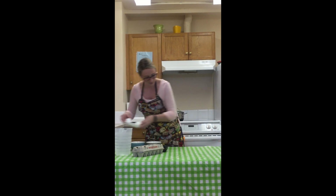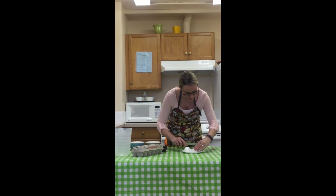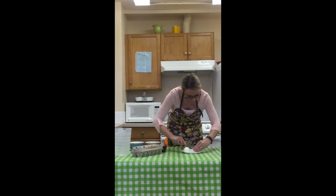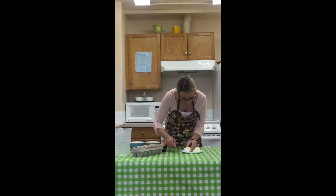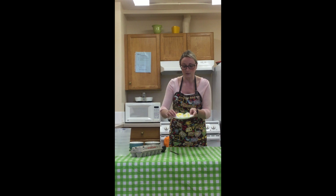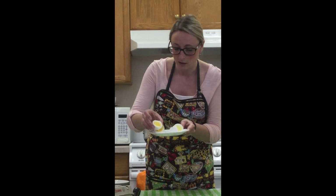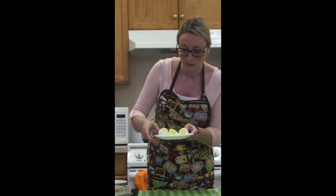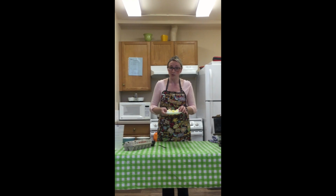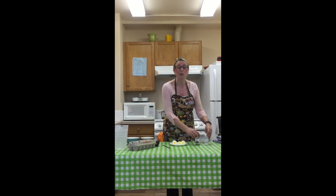So now we have our hard-boiled egg and our soft-boiled egg. Let's cut into them and see what the difference is. All right, so you can see our soft-boiled egg, the inside is definitely a little bit squishier, not quite as light yellow colored as our hard-boiled egg. So you can scrape these out onto a sandwich if you want, or just sprinkle them with some nice salt and pepper and eat it with a spoon, however you like.